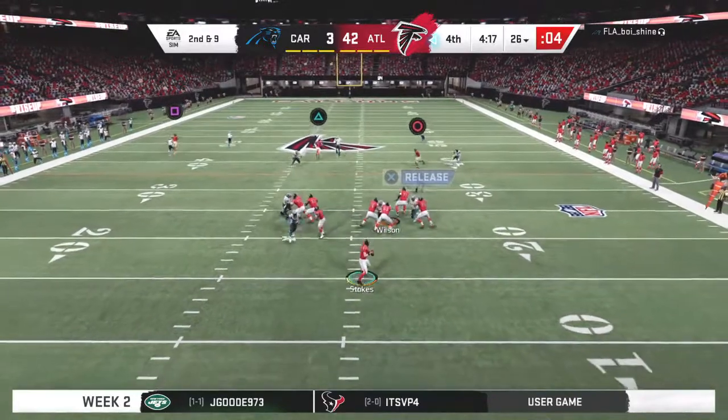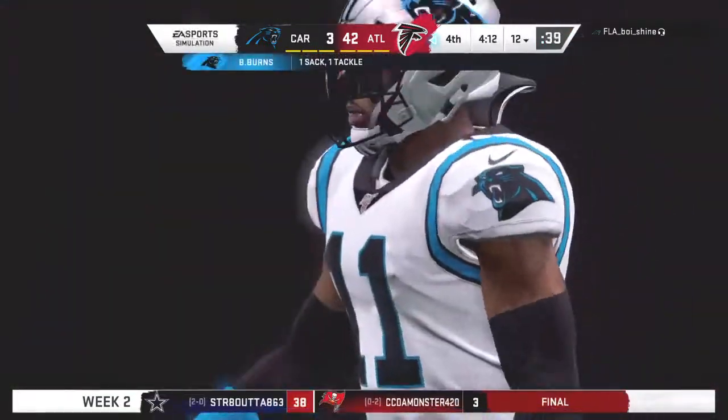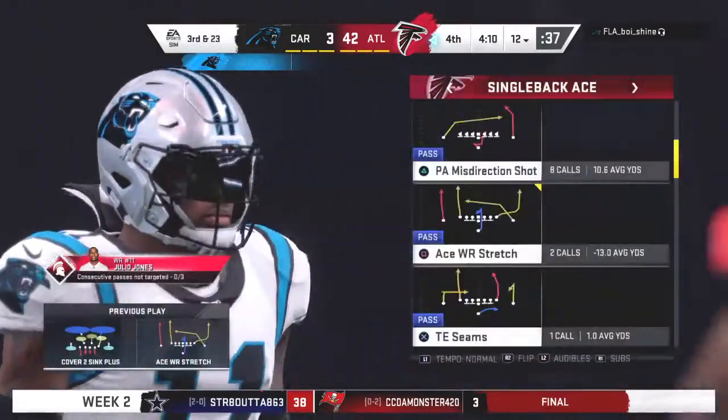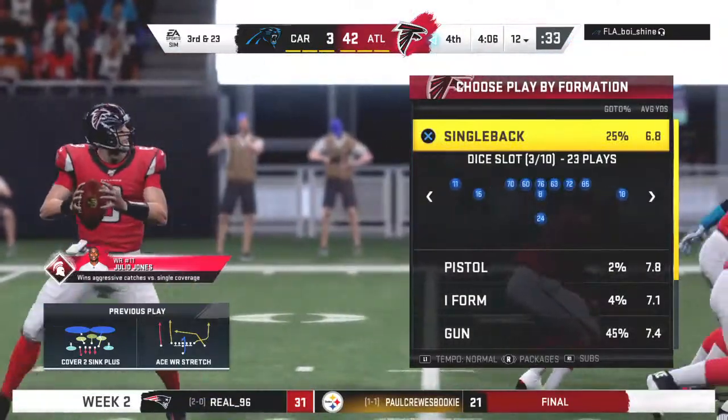Looking to throw on 2nd down. Stokes. Nowhere to escape, and he goes down. Brian Burns. Give him the credit for the sack and a loss of 14 yards.